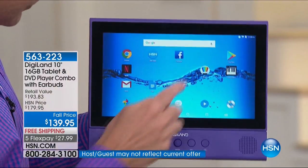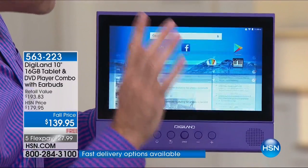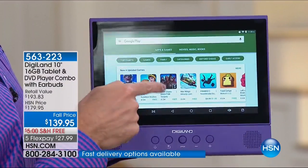So if I want to go back to my main screen, and if I want to hop into Facebook, do you see how fast that is? I mean, we're talking about instant here. That's the quad core. That's exactly right. It's quad core.